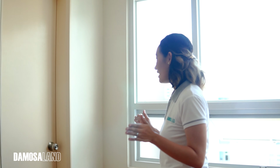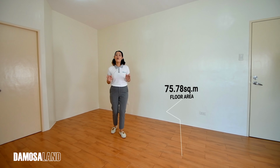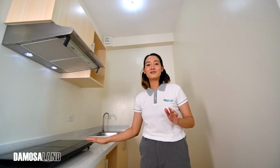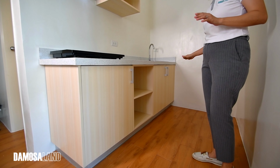But if you want to catch some fresh air, you just open this door and it will directly lead you to your first balcony, with such an awe-inspiring view. This area is allocated for your dining space. You can fit a 6 to 8-seater dining table, perfect for your Friday night dinner with friends or a Sunday lunch with family. Up next is your kitchen area. Just like any other units here in Seawind, this comes with a free range hood and a double-burner induction cooker. Lastly, all these cabinets for your storage needs.